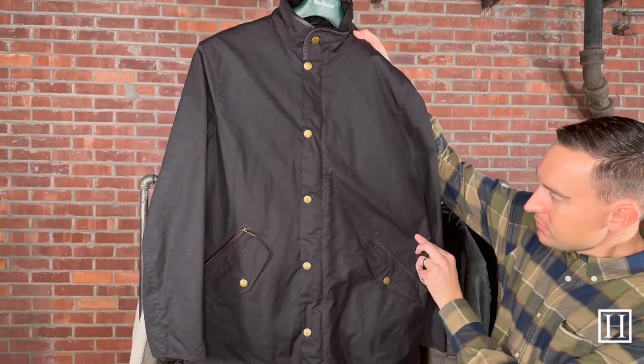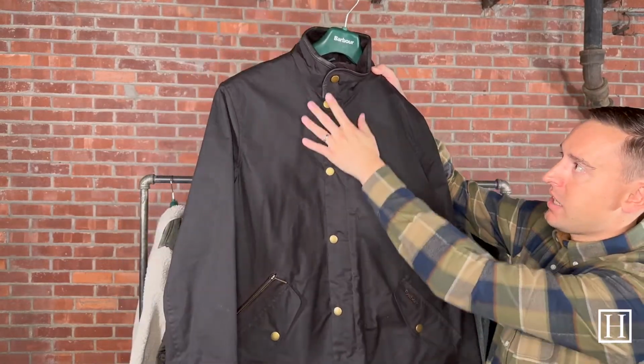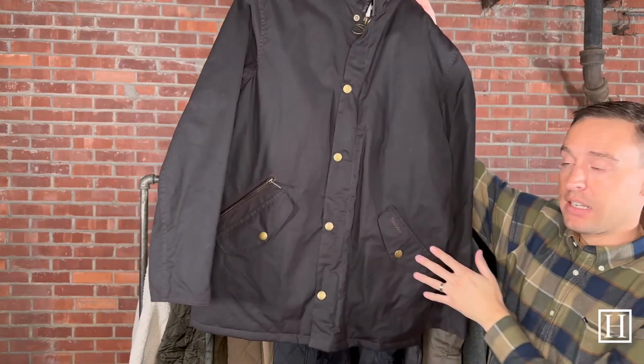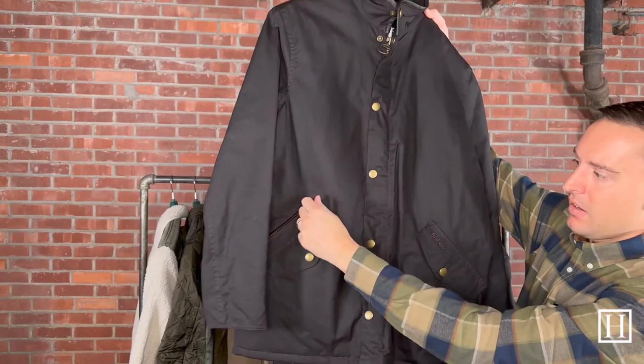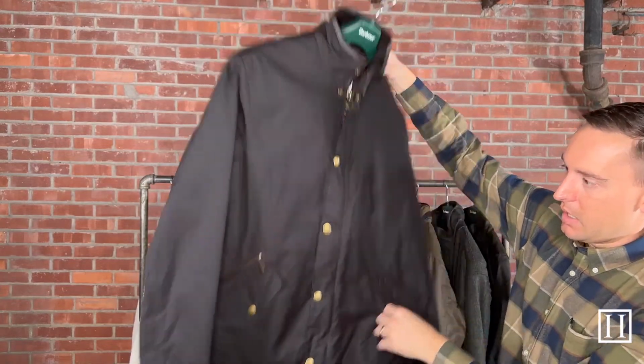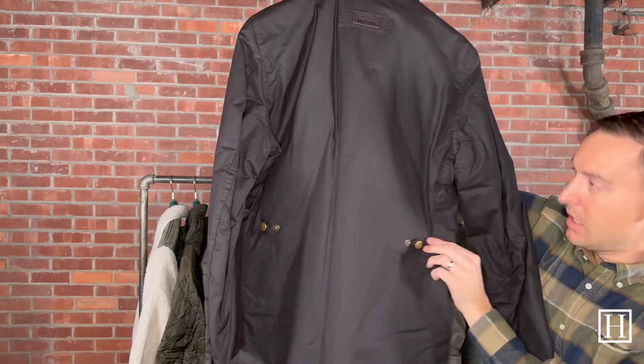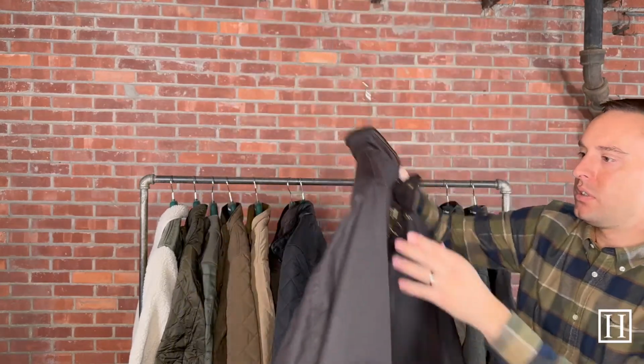$380. Pretty simple front, does have the snap all the way down. Will have the zipper as well. A lot like those quilted ones that we looked at, have the zipper on the right hand side and just the snap on the back. And then the back does have that adjustment waist as well. So pretty simple throughout.